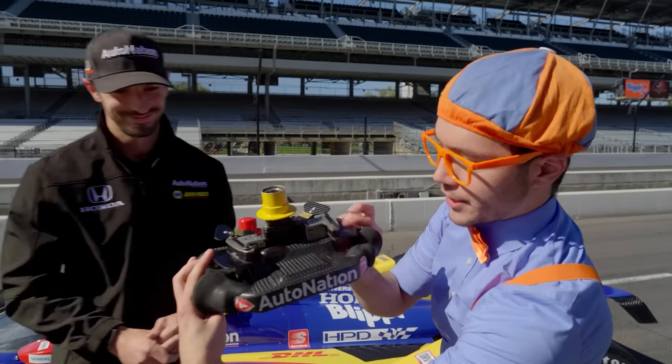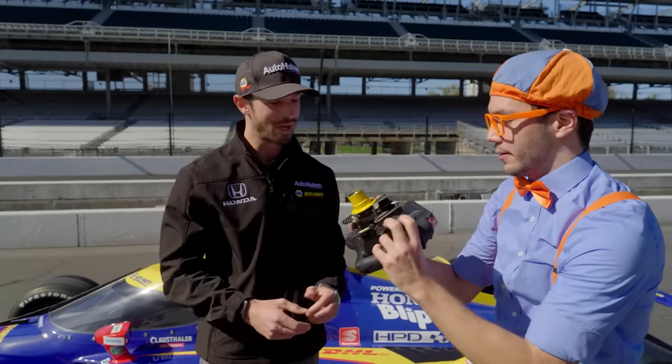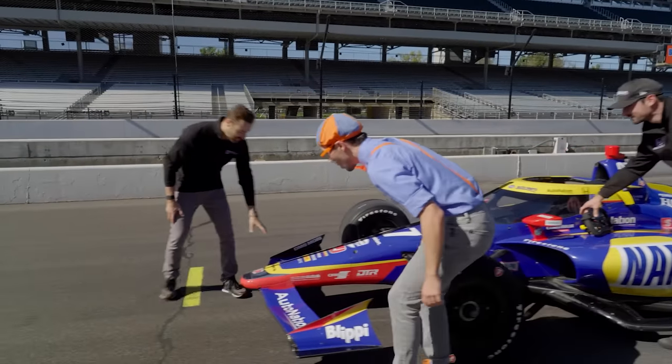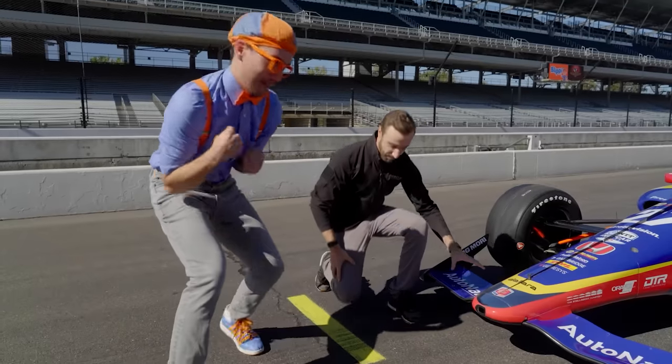That's so cool. Yeah, do you see that? Look, the shifters. They're little switches on the back. Little switches, little paddles. Do you want to know what else makes the car go really fast? Yeah. James will show you up front. Come over here, Blippi. There's something I want to show you. Hey, James. So you see this part right here? You don't see this on a road car, do you? Nope, my car doesn't have that.